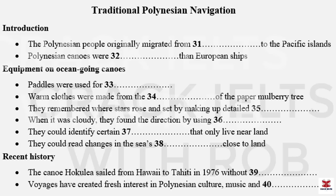Well, as technology developed, traditional voyaging all but died out. The Polynesian peoples traveled by steamship and later aeroplane like everyone else. However, in recent history, there has been renewed interest in traditional voyaging. It began in 1976 when a new canoe, named Hokule'a, was built as a replica of traditional Polynesian vessels. This canoe was sailed from Hawaii to Tahiti, a distance of more than 4,000 kilometers across open ocean.